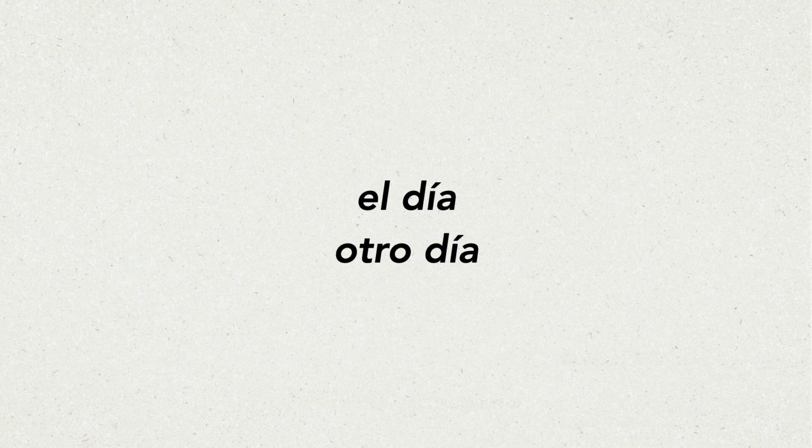Otro día. Once you get a feel for this, it makes sense. Okay, so now let's try it with a longer phrase that has two lazy letter Ds in it.